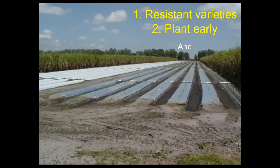Now the reflective mulch keeps the aphids from actually landing on the plant. So the aphids fly by, look down, all they see is sky because it's reflected. And so they don't want to land. So they just keep moving on. So this reflective mulch works real well. And you see, this is down in Florida where I work.